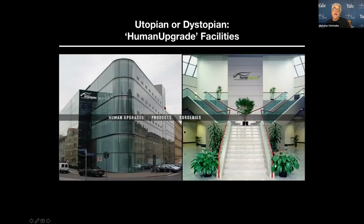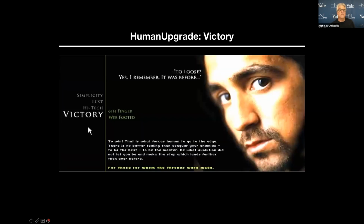Well, is what we've been talking about a utopian or dystopian vision of the future? Here are some slides that summarize part of what some people foresee. Commercial entities that provide modifications of our genes and bodies, such as this fictitious company, Human Upgrade, might emerge. Human Upgrade: products, surgeries, and so on. Here's an ad you can imagine for such a company.